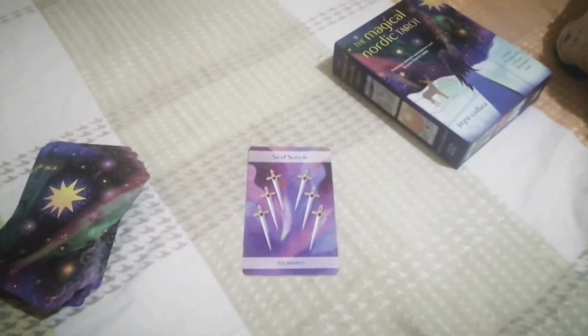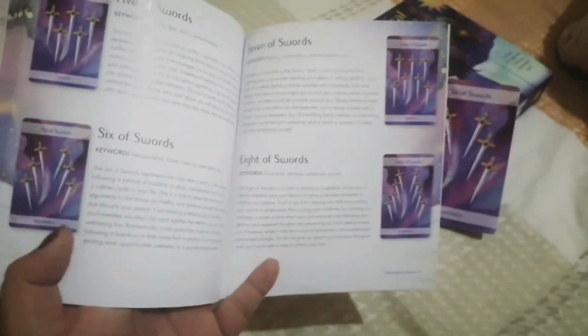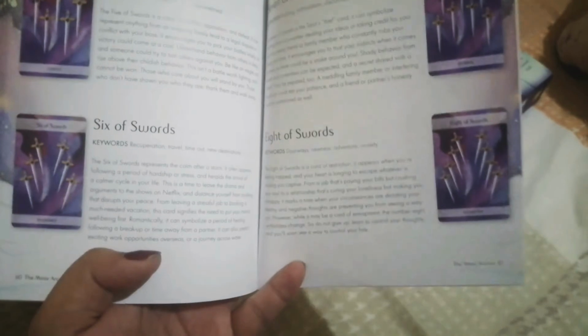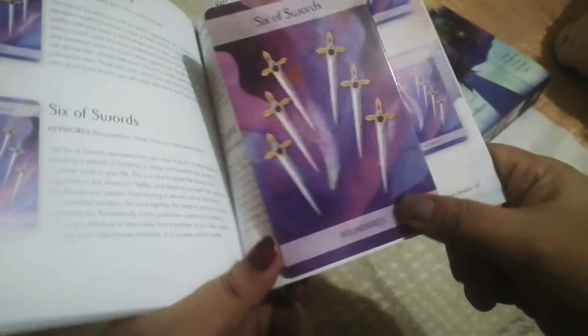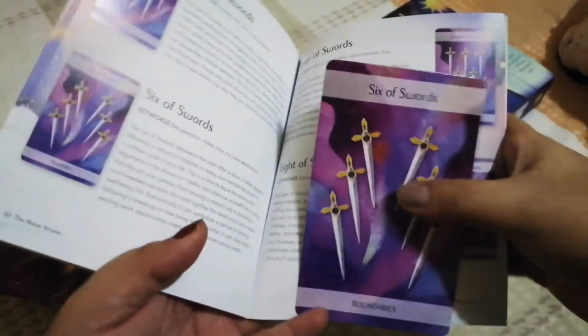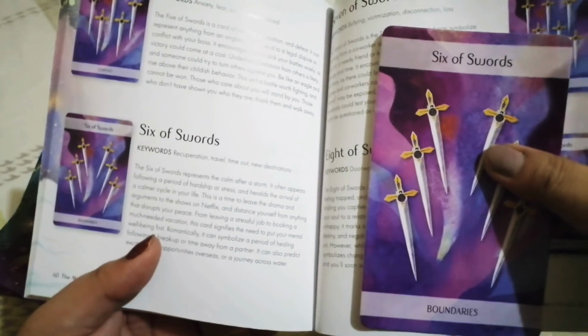Okay, we have the Six of Swords. All right, from Six of Swords, it says in here, okay, not sure if you can read that, but all right, let me just put it here. All right, so this is about, I'm not really sure why, but give me a second. Okay, I think this is even better. There we go.